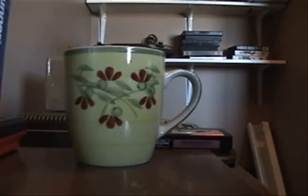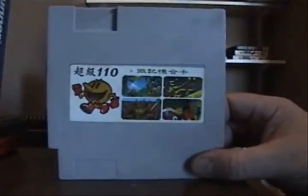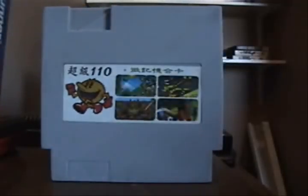Another thing that I regretted getting rid of is this particular NES cart. Now, this is one of those pirate carts that has a lot of games on them. I traded in some stuff at the game store, so I ended up getting this for only $5. You can tell. It's 110 in one. And the reason I like this particular one is it's got great ports of Mappy, Pooyan, Galaxian, Dig Dug, and some others that weren't released over in North America for the NES.